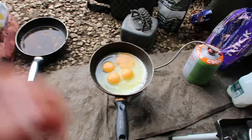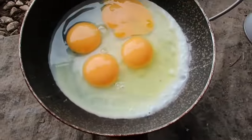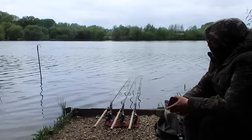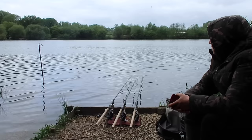Wow, it's eggy time. Look at them, smash one of them. Rob's here, so egg sandwiches for this morning and to enjoy the last couple of hours. And like I said earlier, I'm going to leave them rods and just hopefully they go now.